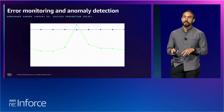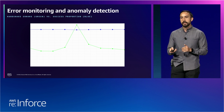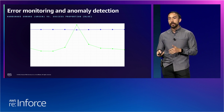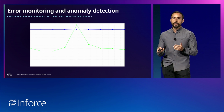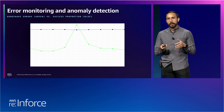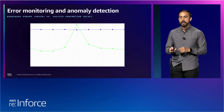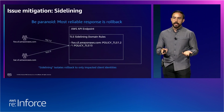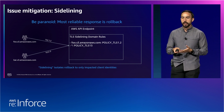The second approach we took was to measure drops in success for individual client identities. We measured drops in success by looking at the HTTP user agent. If any HTTP user agents dropped off significantly after we added 1.3, it implied that we impacted one group of clients specifically. So we used the previous slide to implement a monitoring approach.